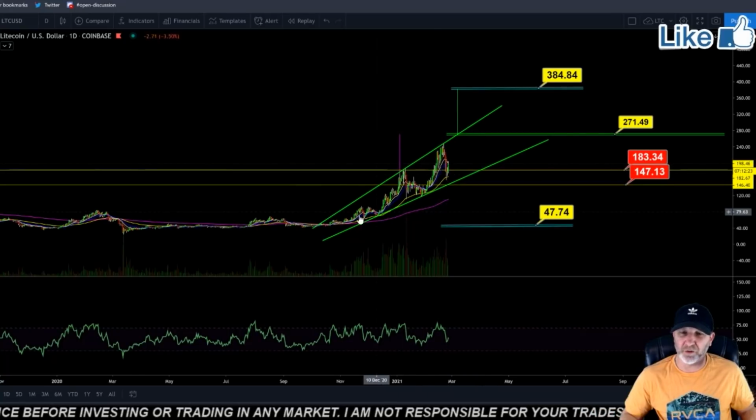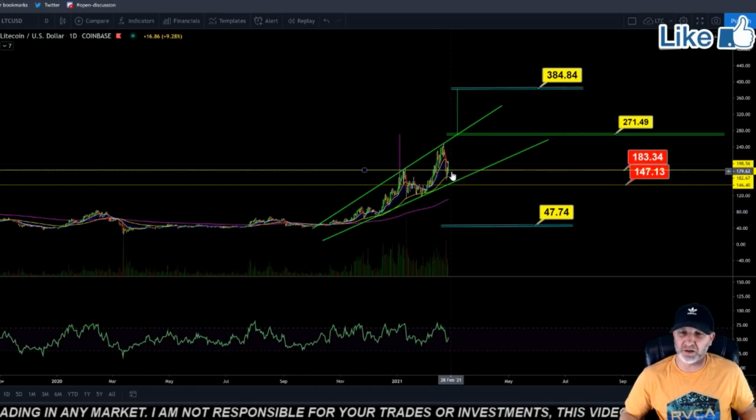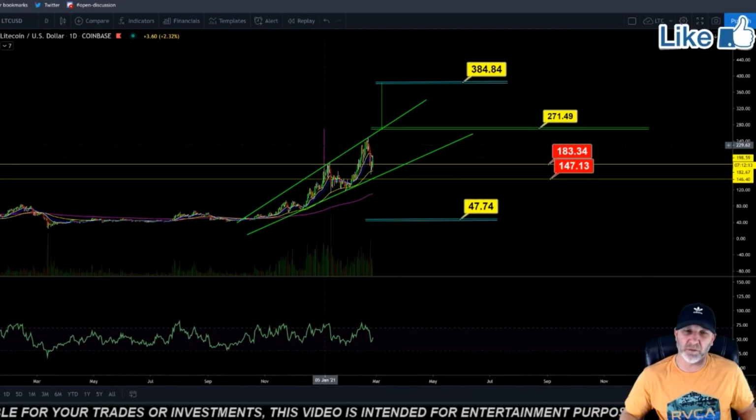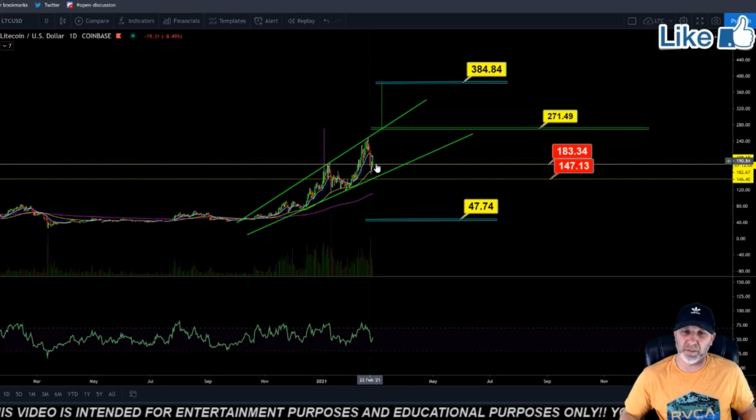Let's take a look at Litecoin. So looking at Litecoin, we have our support and resistance lines here. We talked about it yesterday. If we got back above 183, we still have a chance to get up to our target of the 271 area that we've had since we broke out here. Since we broke the 147, we did get back below it, came back above.